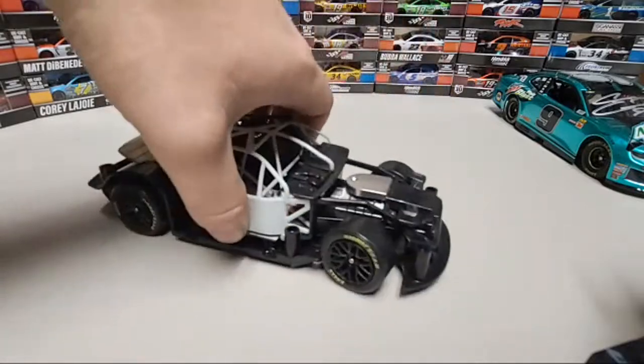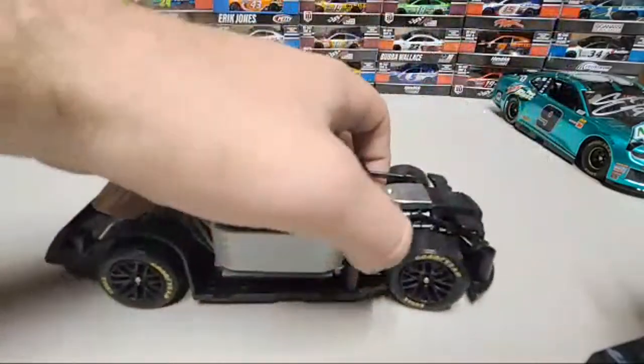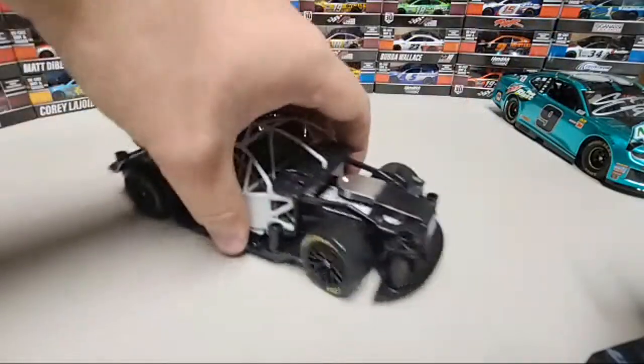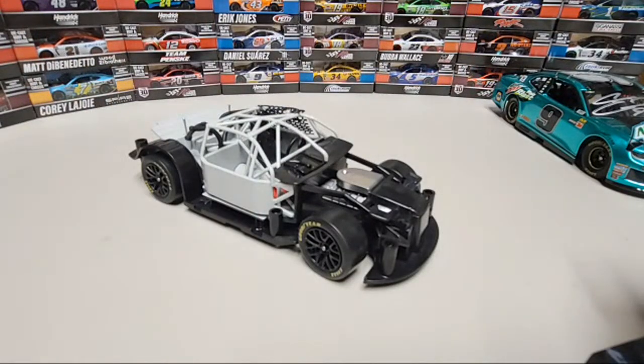But man, that engine is so, so disappointing. There's like nothing to it. Man, I hope the Elite's better than this. I really do. That's going to be so frustrating if the Elite looks like that. It has to be better than that. If this is the Elite engine detail, I am not going to be happy at all.